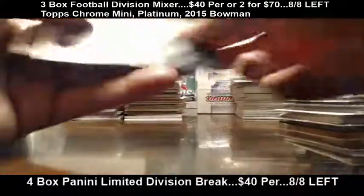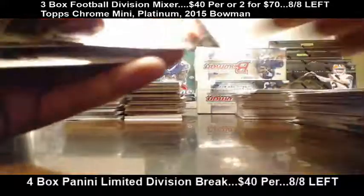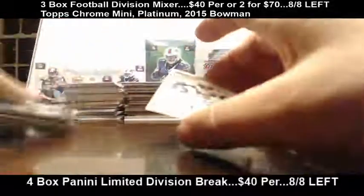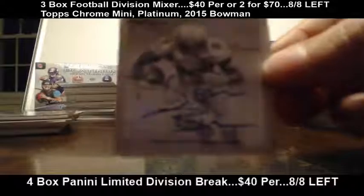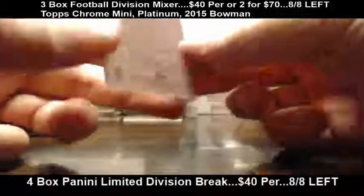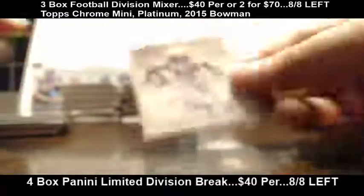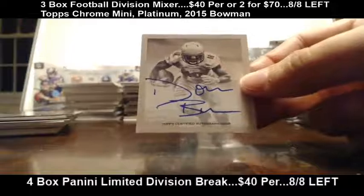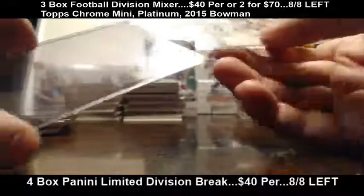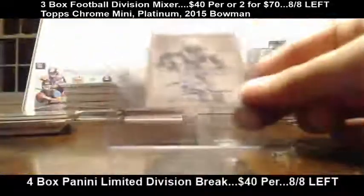First auto down. Get another little mini autograph here. Another mini. Non-drafted on the Sims. Dominique Brown. Dominique Brown. Like I said, these definitely got to be short printed. There we go, Deion Brown.